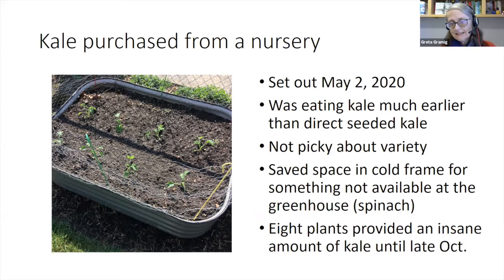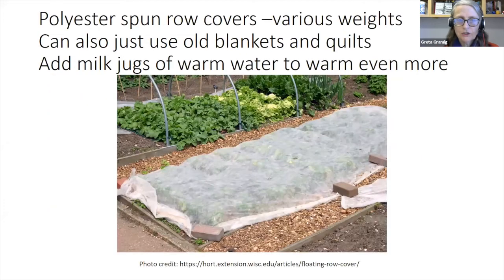And so I think that's a great option if you're not picky about the variety. Curly kale is curly kale to me, and I just wanted to eat it sooner. And then again, you can plant that, mulch it, and then never have to weed it. So that's another plus for using some plants, whether you grow them yourself or get them at the nursery.